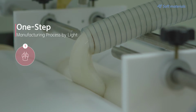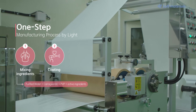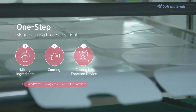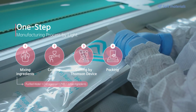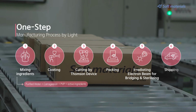The hydrogel manufacturing process is based on the large-scale electron beam radiation facilities of the parent company, Seoul Radiation Services. Soft Materials utilizes a system that manufactures and sterilizes hydrogel through material mixture, coating, packing, and irradiating electron beam for bridging and sterilizing, not through conventional methods.